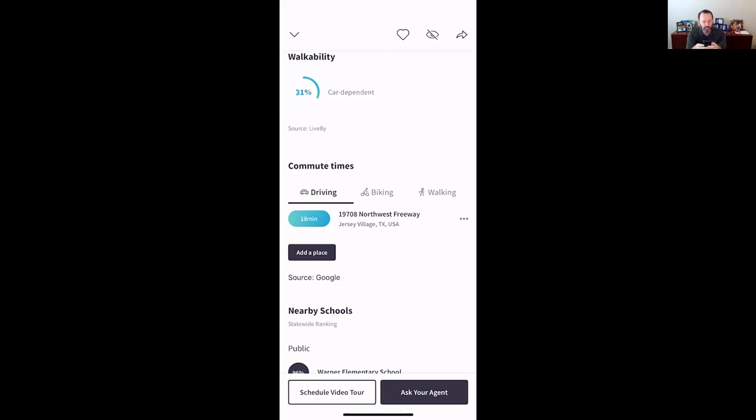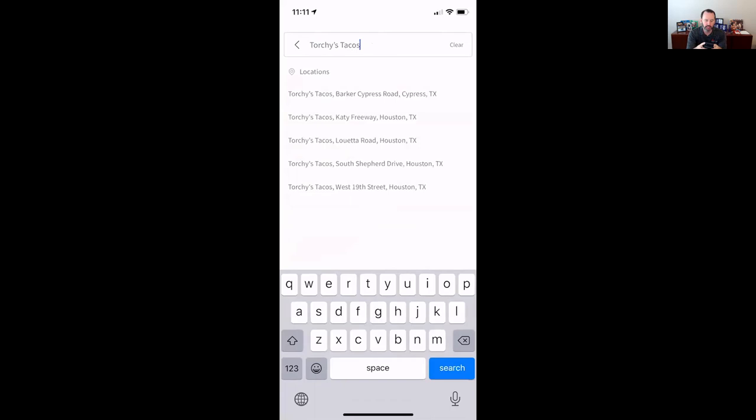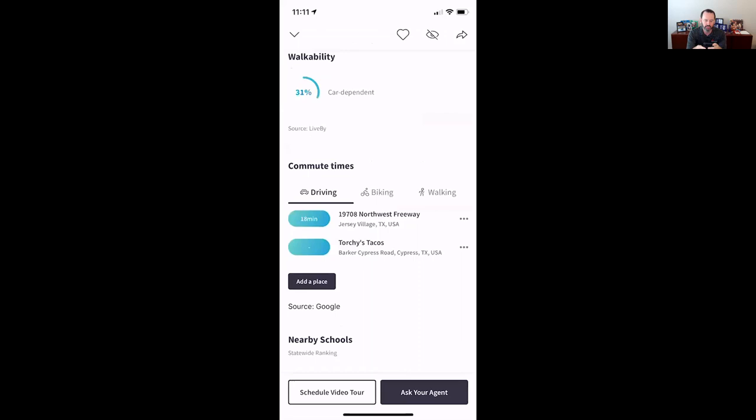I actually don't have to have an address though. So if I wanted to put in, let's just say Torchy's Tacos, because that's my favorite place, right? Well, you can see it literally, I didn't even have to put in a city, a state, an address. It starts to bring up the ones closest to this listing. And the one I like there is in that Town Lake Center, Barker Cypress. It's going to tell me it's only 6 minutes there.